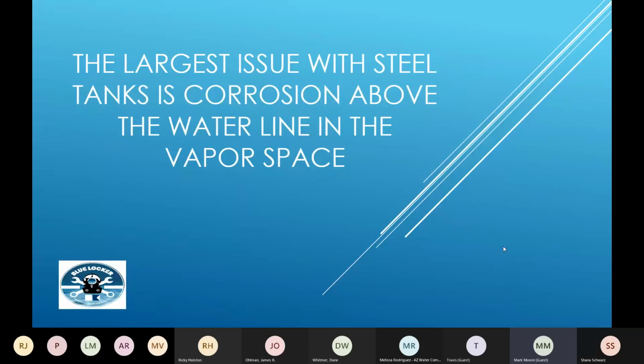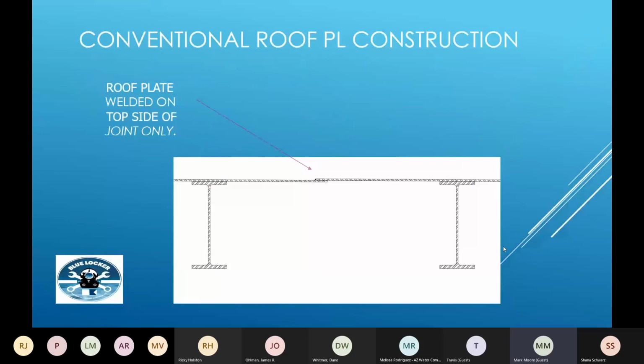So when you go into a tank, 99 out of 100 times, you are going to find all your corrosion above the water line in the rafters and the roof. And here is why. So this slide, that purple arrow you're looking at points at one black spot.